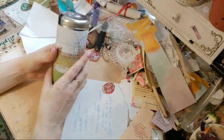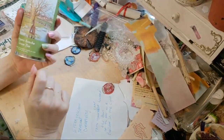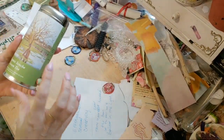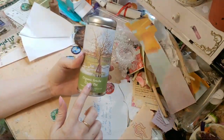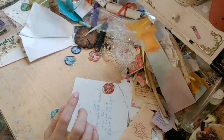So for the Royal subscription box, it includes a bag of some kind of new tea. The March tea was leprechaun tea. How very fitting, right? And the April tea is going to be this organic sencha green tea. I'll show it to you here.